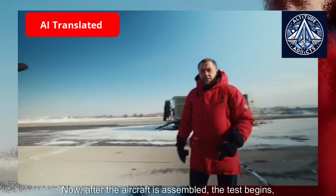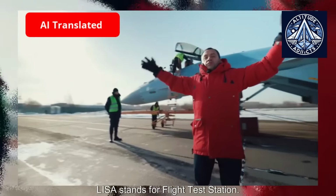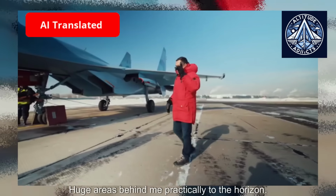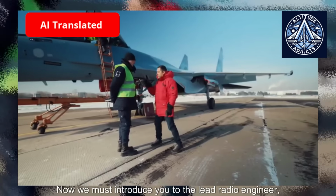Now, after the aircraft is assembled, the test begins. They pass on the territory. LISA stands for Flight Test Station. In fact, it's all much more. Huge areas behind me, practically to the horizon. It's all LIS.